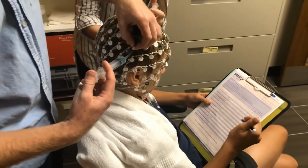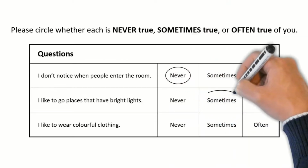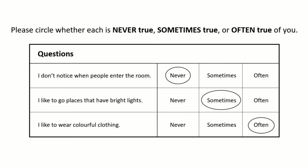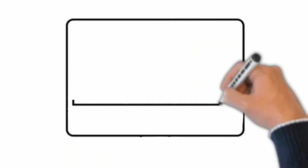While we're busy doing this, you'll fill out some questionnaires. These questionnaires will help us get a sense of how you usually feel in different situations. The research assistant will be happy to help you fill these out. After this, we'll be ready to start. So what will you be doing? While we record your brain, we'll have you do a few activities on a computer.